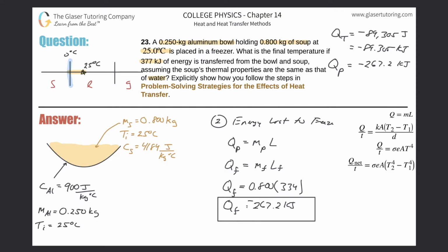Now, take a step back, okay? Will the temperature continue to drop of this bowl of soup? Well, you now say to yourself, we lost this amount of heat when we went from 25 degrees Celsius down to 0. And now, undergoing the phase change, we had to lose this amount of heat just to freeze the liquid water, to turn the liquid water into solid water. So why don't we add these two together and see where we are in terms of total heat lost? Okay, so let's add them together. 89.305 plus the 267. So we're at 356.5.